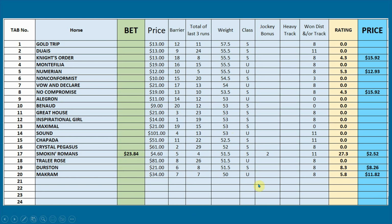Now using this particular version of the wagon wheel, I would probably be doing something like standing out Smokin' Romans to win, and then boxing up these other 5 horses to run 2nd and 3rd, or 2nd, 3rd and 4th in a pick 4. Maybe boxing up all 6. And okay, so if you're only putting $5 or $10 on a trifecta or a pick 4, you're only going to get a very small percentage of the final dividend if you happen to get it, of course. But there you go, just a little bit of fun.